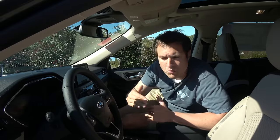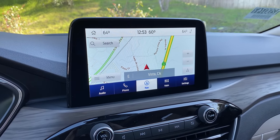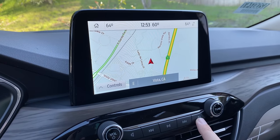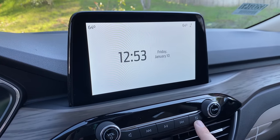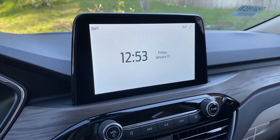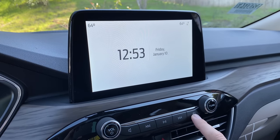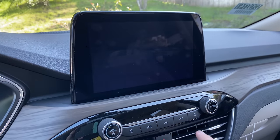Now, there are three different ways you can have the screen. There's on, which is, of course, the normal screen. Everything is displayed. Or if you press that button once, it will get rid of most of that and just display the time and the date, which I guess can be less confusing or intimidating if you don't want to see all your screen options. Now, you press that button again, and it will actually turn the screen completely off and make it go dark. So there are sort of three different levels of screen on or offness.